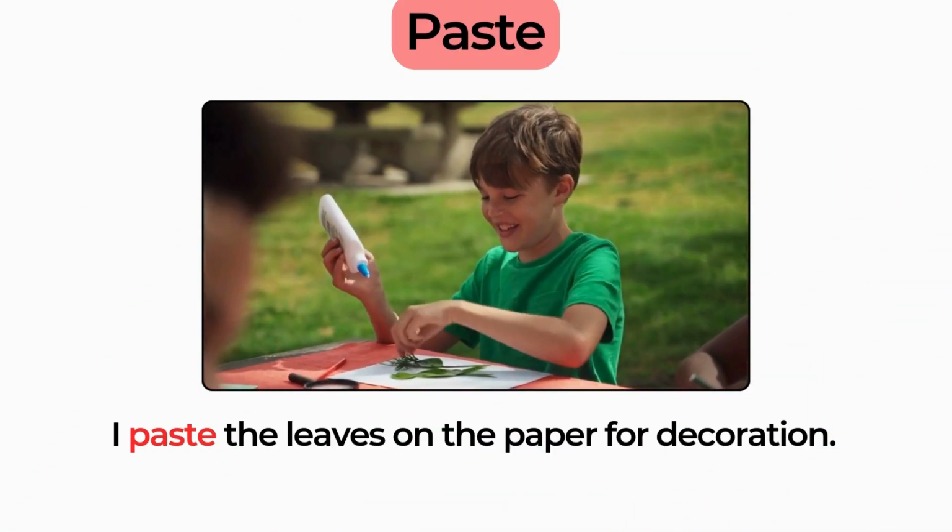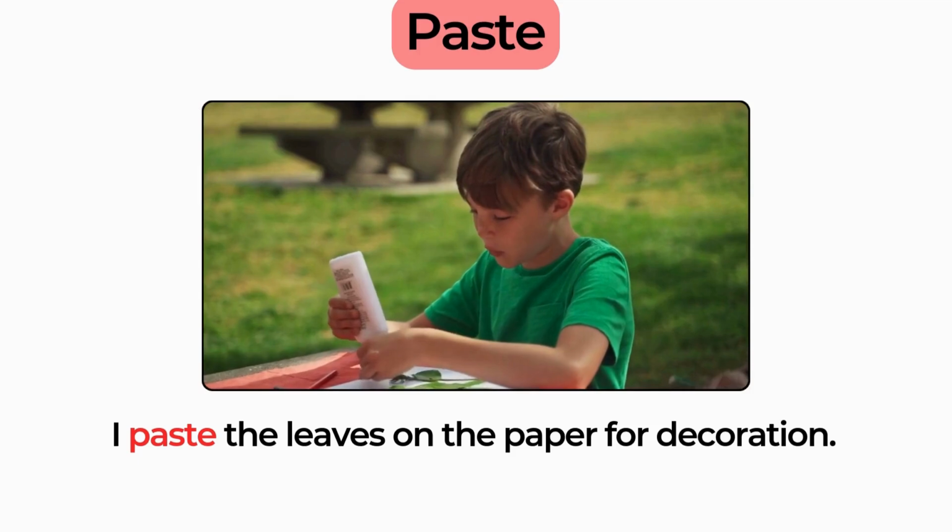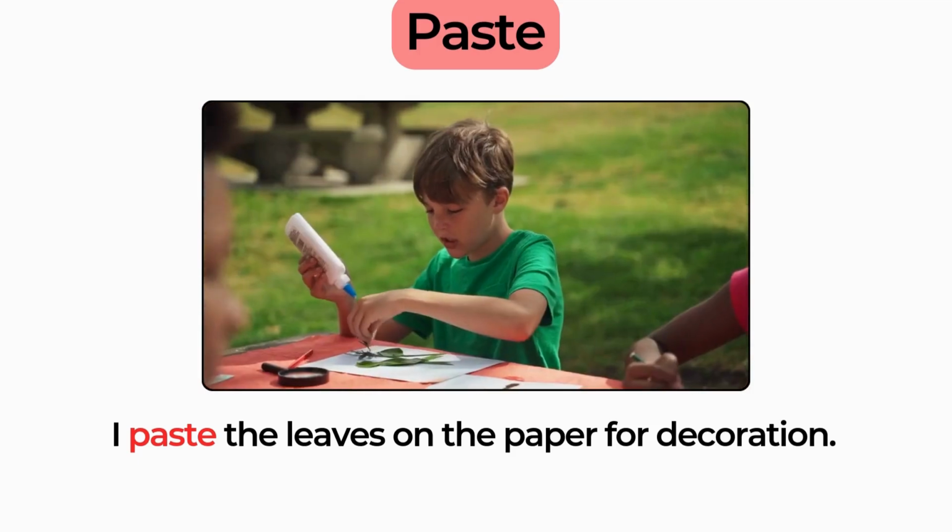I paste the leaves on the paper for decoration.